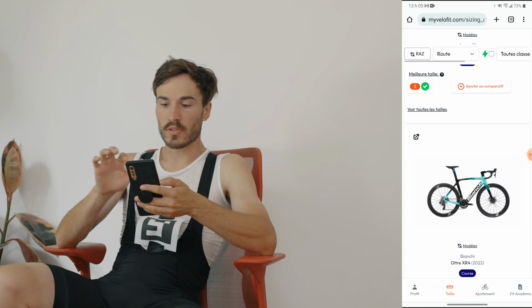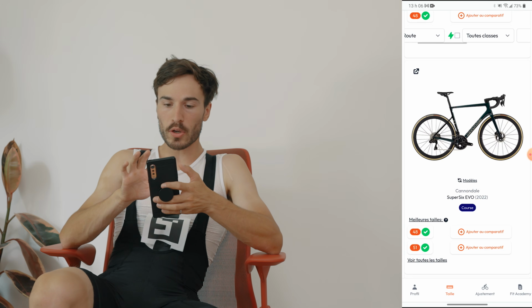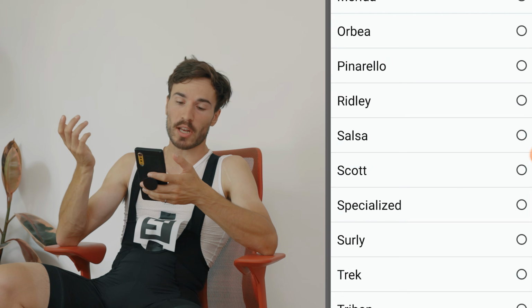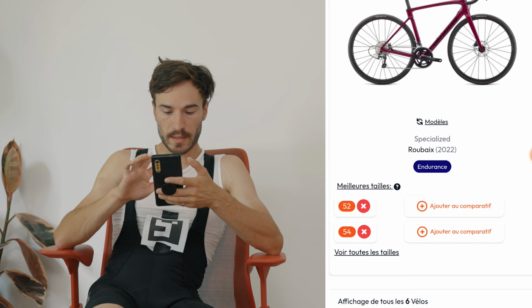So now let's say I'm going to change to another bike brand. Just for the sake of testing, we're going to look at one more brand, and let's go with Specialized. Everyone loves Specialized around here. So I'm going to click on Specialized and look at their models available.